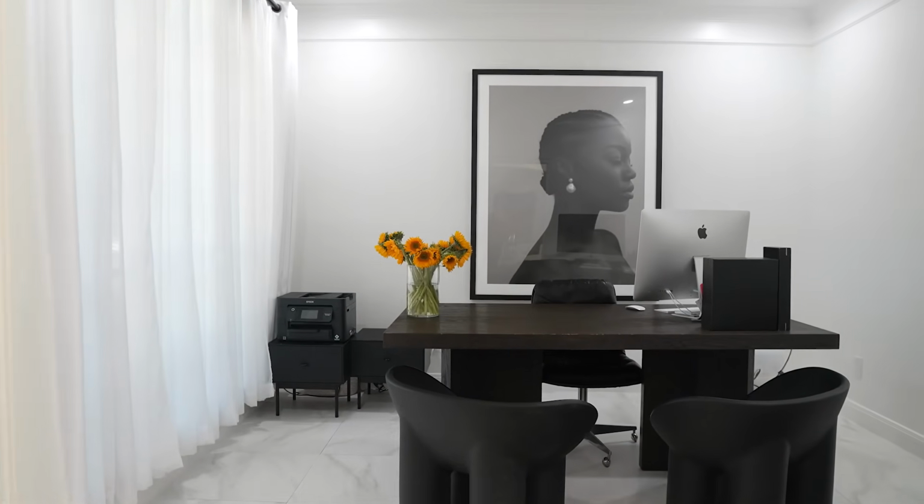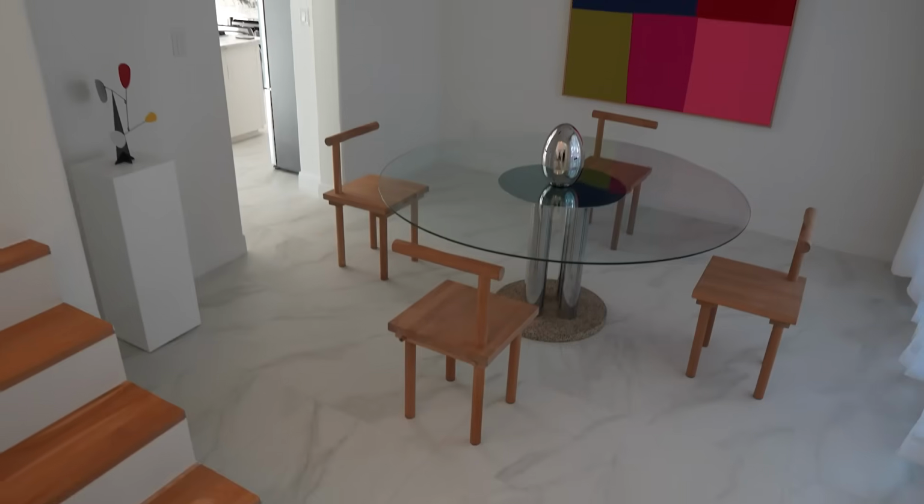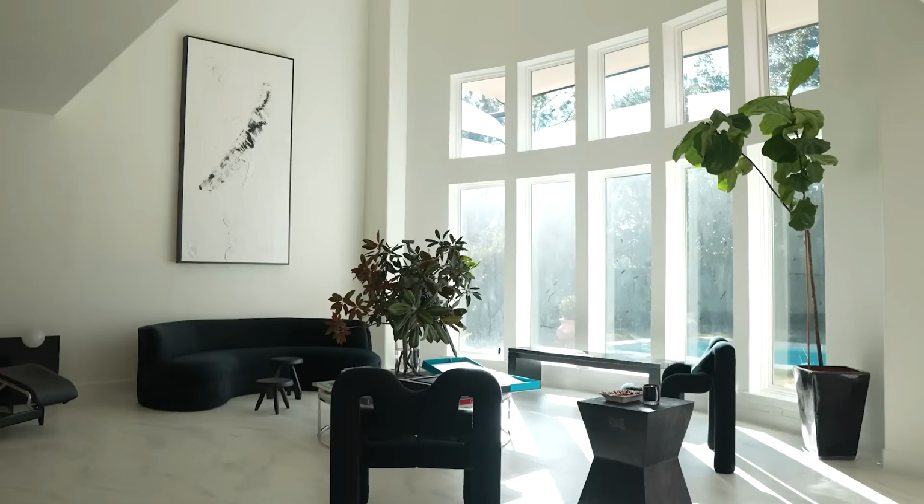Well, I like to start with modern art. I'm obsessed with artists like Alexander Calder, Wassily Kandinsky, the Russian painter. So that always sparks the inspiration for anything that I do in terms of design, whether it's jewelry or interior design. I love pops of color, although I don't wear color normally. I literally only wear black.